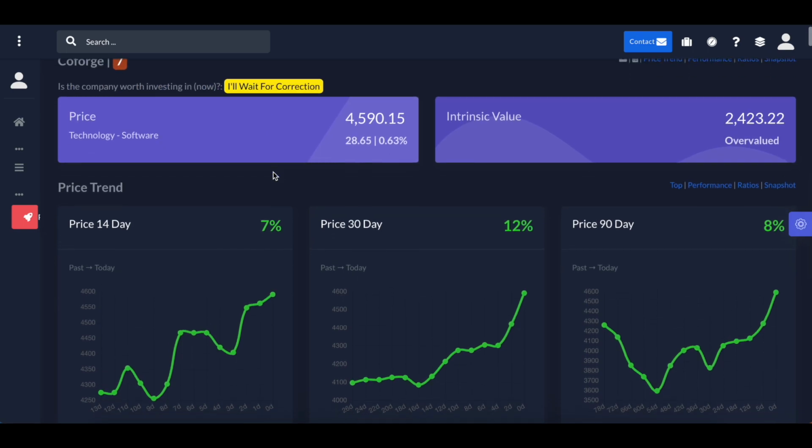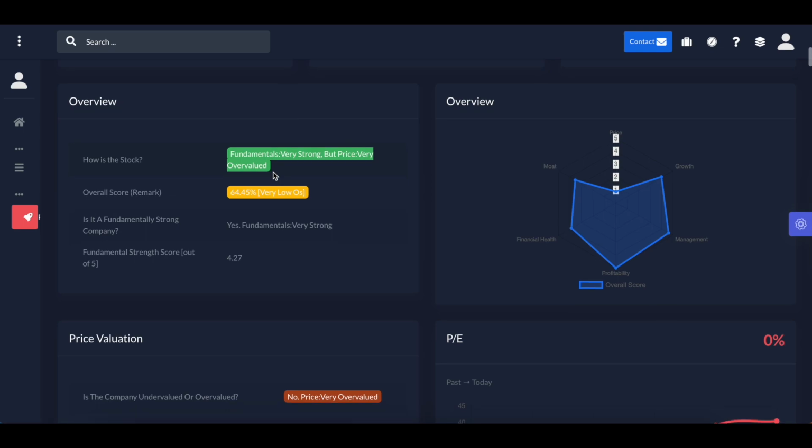So once you get an overall impression about a company. What is the overall impression? The overall impression is given in the form of text which says fundamentals very strong and price very overvalued. So this is the overall impression about the company, and in terms of numbers you will see the overall score for this example company is 64.45.